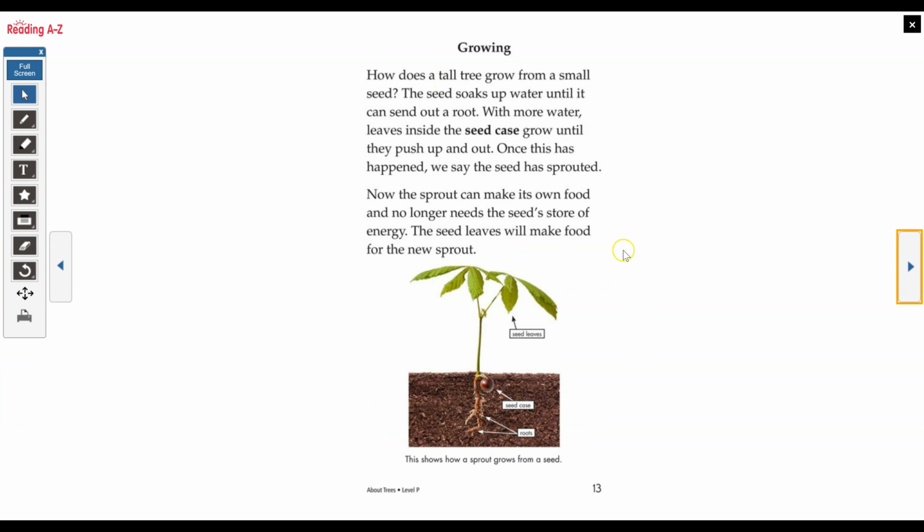Growing. How does a tall tree grow from a small seed? The seed soaks up water until it can send out a root. With more water, leaves inside the seed case grow until they push up and out. Once this has happened, we say the seed has sprouted.